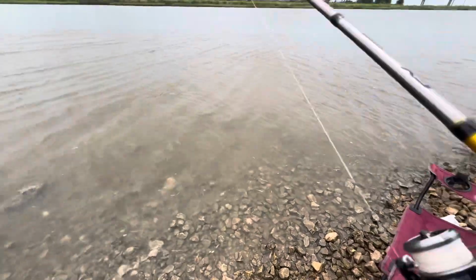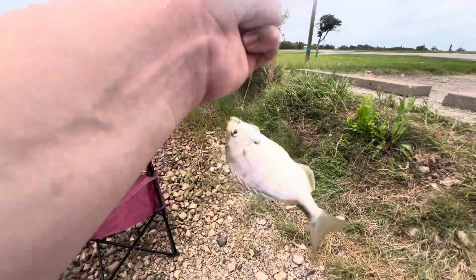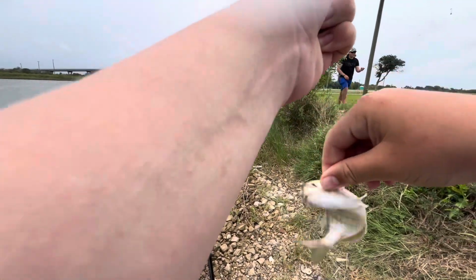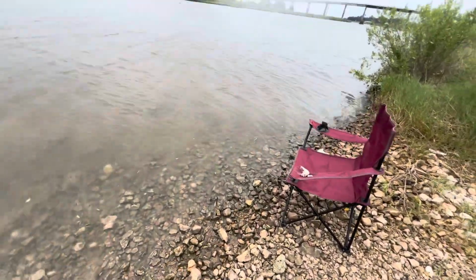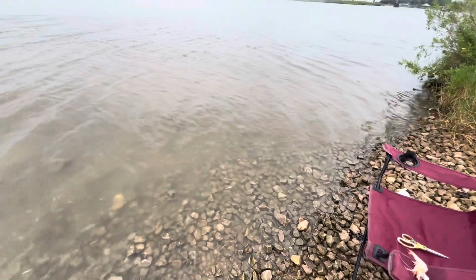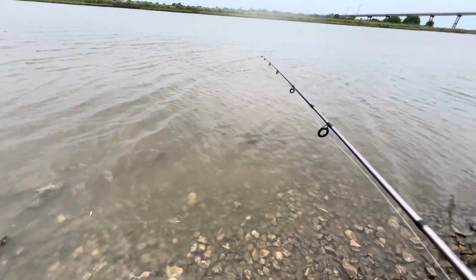Got one. Bigger pinfish. This one's too big for bait. Okay, this one's too big for bait. There he goes. Oh, had another one. This bait is staying on good. It's kind of surprising because normally pinfish will steal your bait really easily.